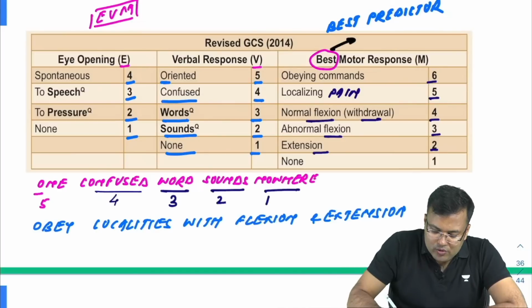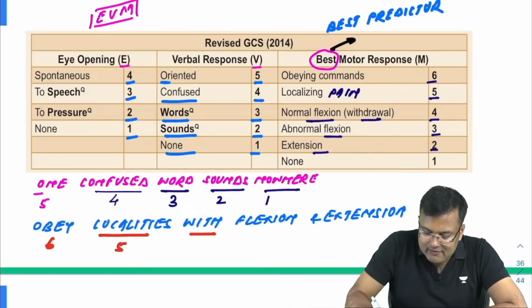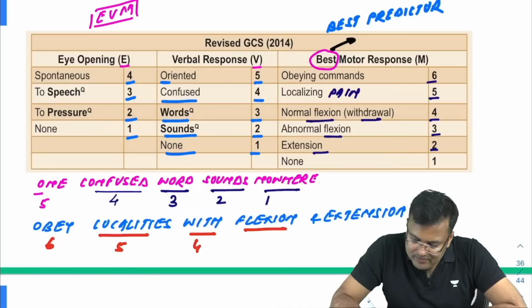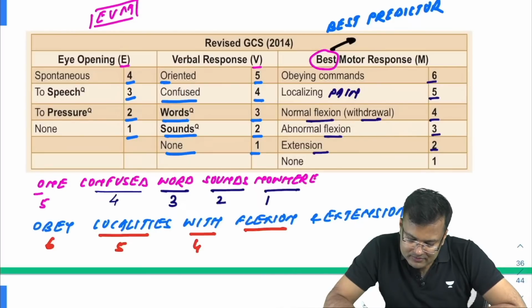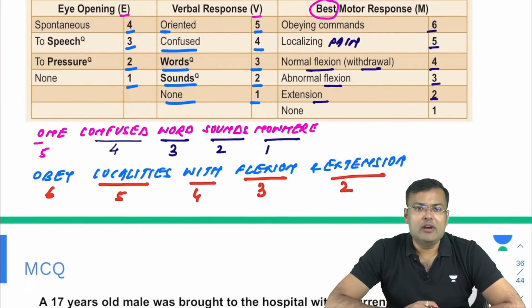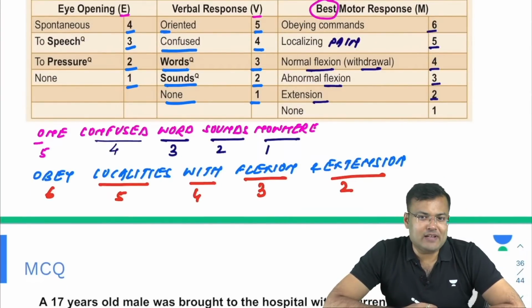Clear? So obey commands, 6. Locality means localizes pain, 5. With means withdrawal to pain, 4. Flexion: if there is abnormal flexion, that is 3. If there is extension, 2. And if there is no response, you know that no response is 1. So one confused word is sounds, and the second is obey localities with flexion and extension.